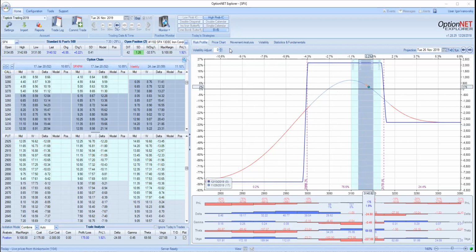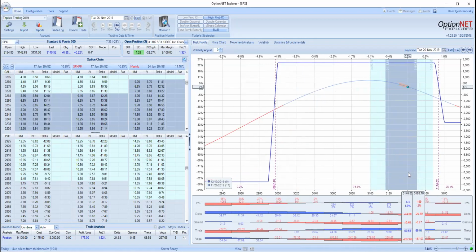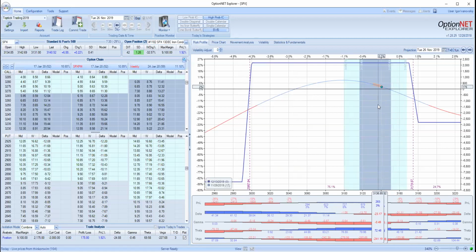And eventually, if and when we see SPX revert a little bit, maybe a bit of a pullback, this position is going to pay out really fast. We have 17 days left in this trade. We've been in this trade for 42 days. SPX has moved about 1.26 standard deviations.